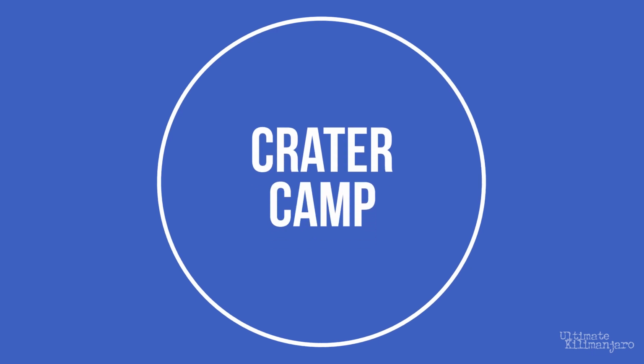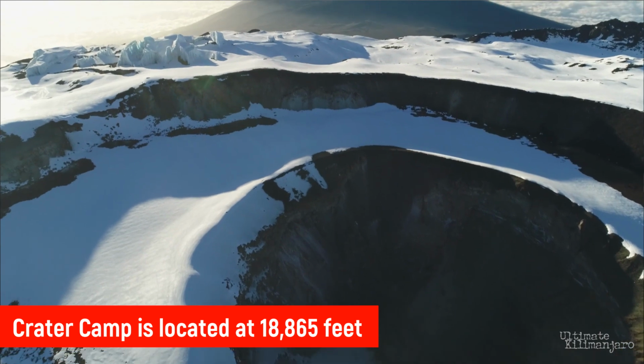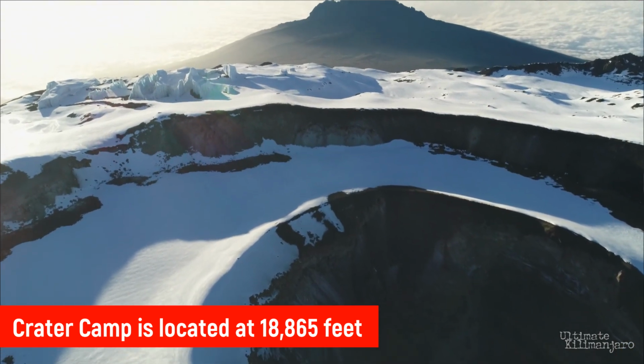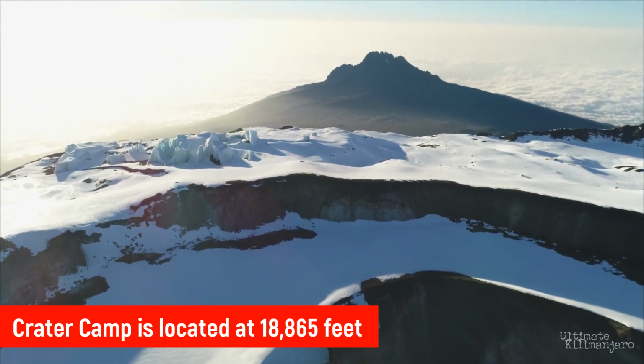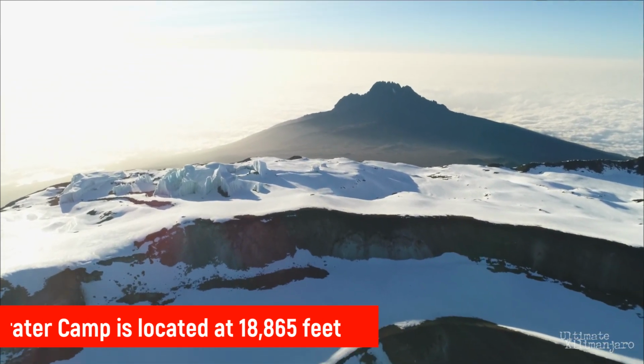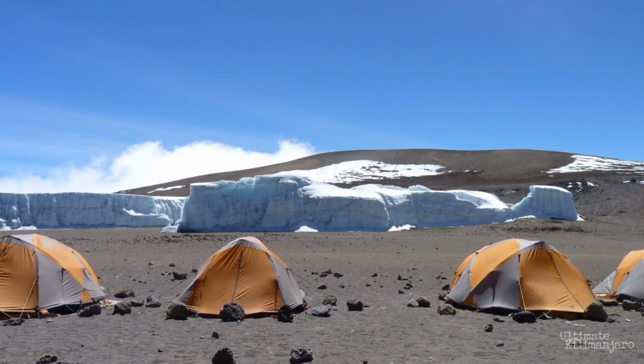Crater Camp Routes. The highest campsite on Mount Kilimanjaro is known as Crater Camp. It lies 18,865 feet above sea level, which is a mere 475 feet below the summit. The site is next to one of Kilimanjaro's last remaining glaciers, known as Rongai Glacier.